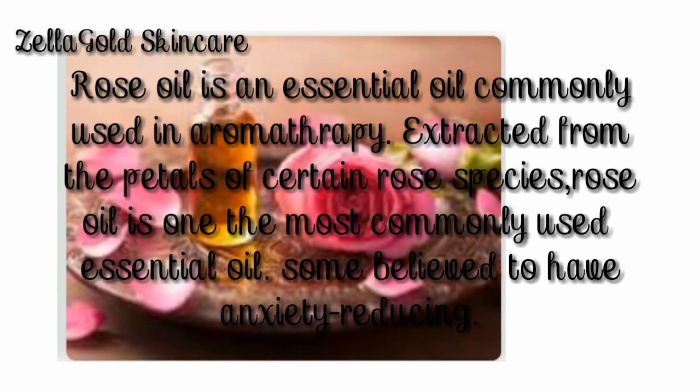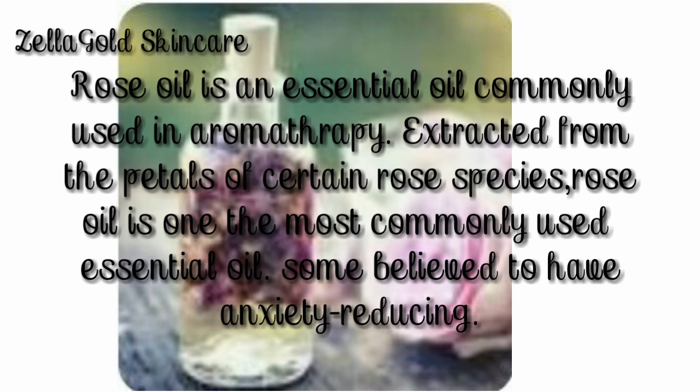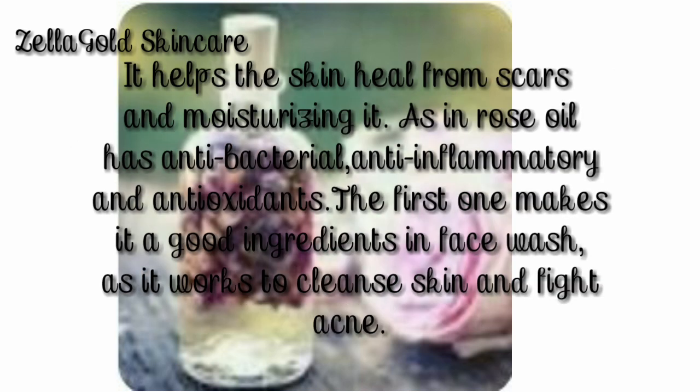Rose oil. Rose oil is an essential oil commonly used in aromatherapy, extracted from the petals of a certain rose species. Rose oil is one of the most commonly used essential oils, some believe to have anxiety-reducing effects. It helps the skin heal from scars and moisturizes it. Rose oil has antibacterial, anti-inflammatory, and antioxidant properties. The first one makes it a good ingredient in face wash, as it works to cleanse the skin and fight acne.